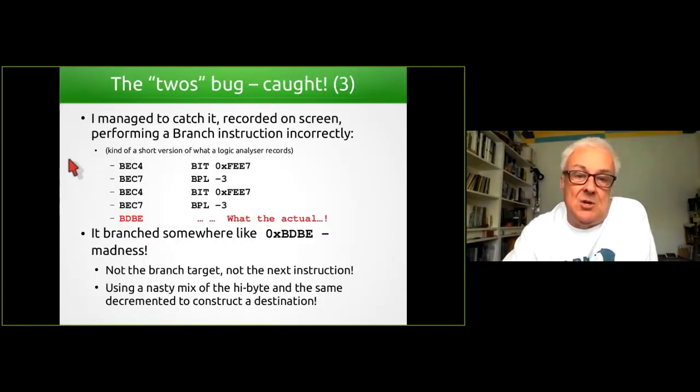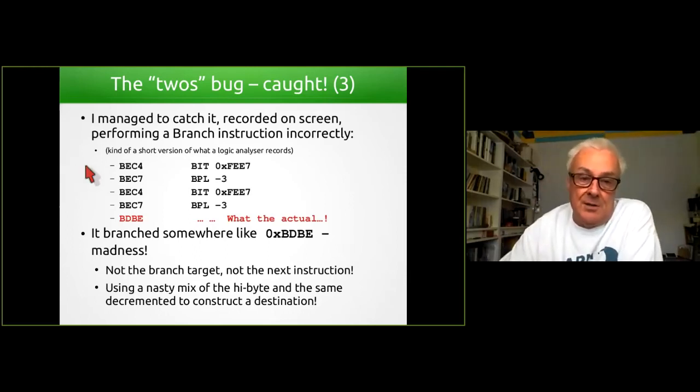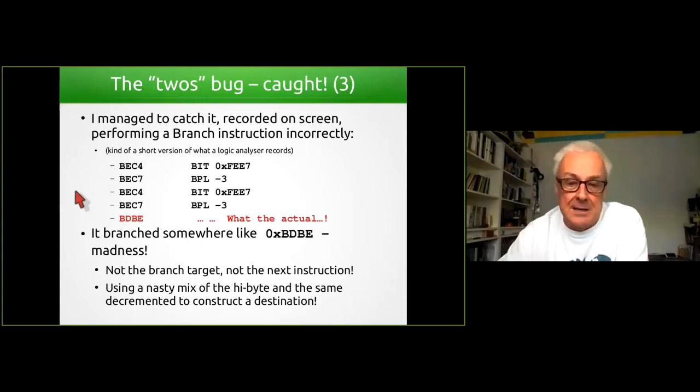And I managed to catch it on the logic analyzer performing the branch instruction incorrectly. This is where the timeline shows it had done the BIT, branch -3 back to here. It did the BIT again, branch -3, and then it went and fetched code from BDBE. As I say, I made up the numbers, but it was something like that. This is neither taking the branch nor not taking the branch. It went somewhere else. It wasn't the branch target. It wasn't the next instruction.